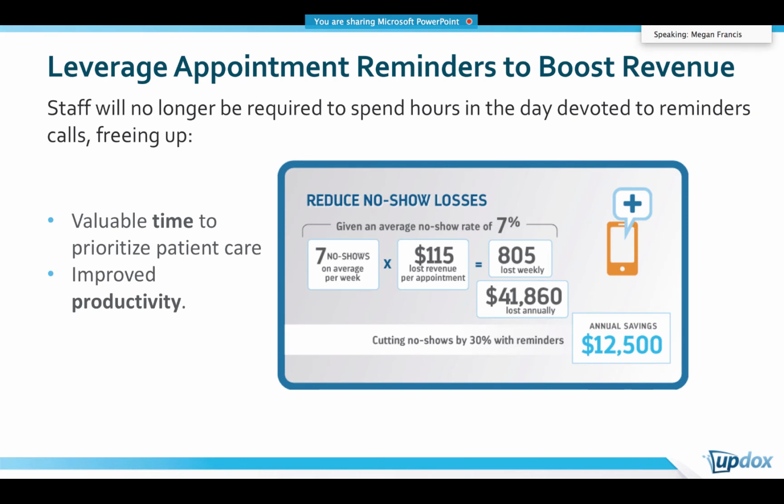So what's the ROI impact here? In addition to the time being saved by staff on the phone, more time to care for patients and better care for patients as they're actually showing up for their appointments, there's a huge boost in revenue. You just set them up and let them go.